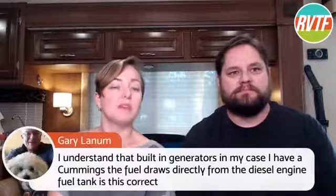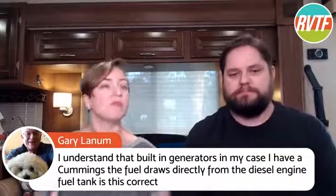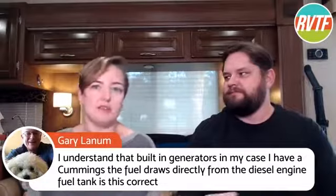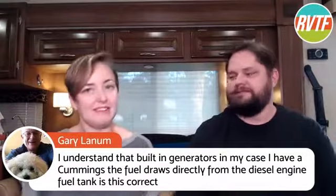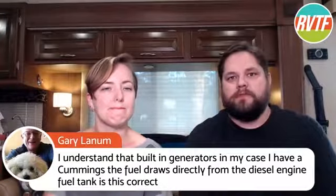And Gary's asking about built-in generators. Yes, they usually do draw the fuel directly from the fuel tank for your motorhome. And if it's a fifth wheel, it's only going to the generator that's built in. So in a motorhome, the fuel almost always comes off of the fuel tank. And if everybody's installed everything correctly, that fuel pickup only goes three-quarters of the way into your tank. I like how you said that. I'm sorry, well, it's an RV. If everybody's installed everything correctly. It's an RV, you don't know.